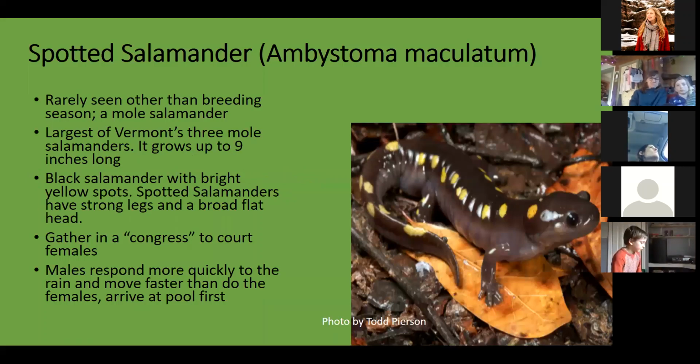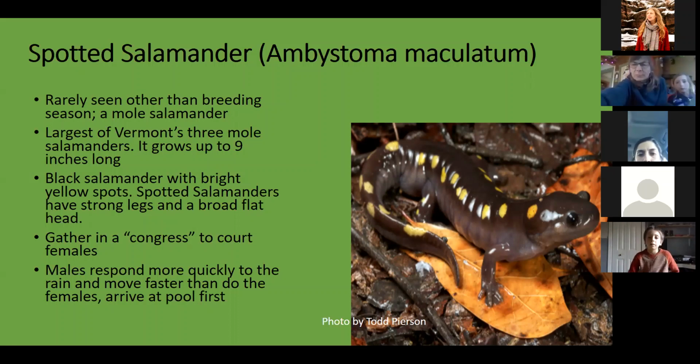So the first species we have is the spotted salamander. They are like the megafauna of the amphibian world. Obviously they're still small, but they're pretty big for a creature, and they're pretty exciting. They grow up to 9 inches long. They are rarely seen other than in the breeding season when they're out and about moving, because they are mole salamanders, which means they hang out basically underground in tunnels for the majority of the year.